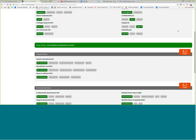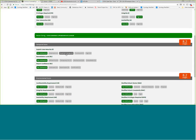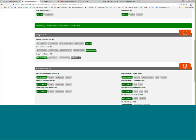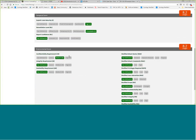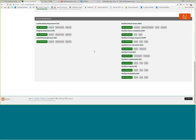And you also go down and look at it: if it's a proof of concept, it goes down. If it's functional, it goes up. If it's high, it goes up even more. Okay, remediation level: there's an official fix, see how it goes down. There's a workaround. So there are all types of ways to look at these scores. And you can set up your own environmental scores if you want. By default, those scores are not set because they don't know your environment. But this is a neat thing that you can do.